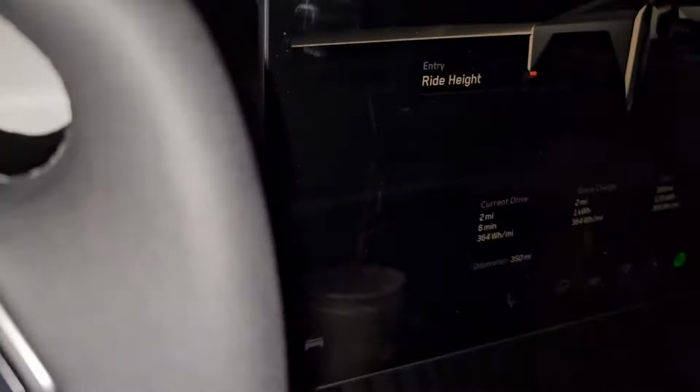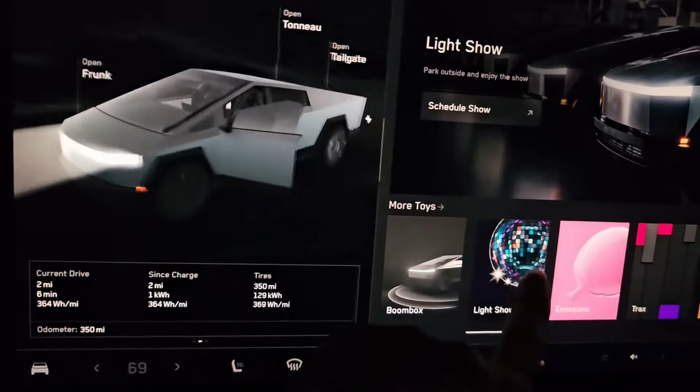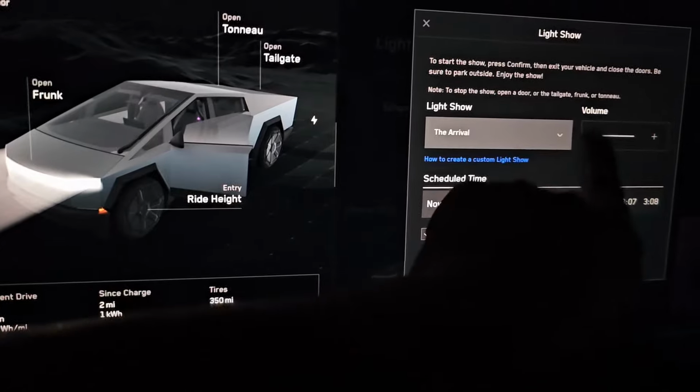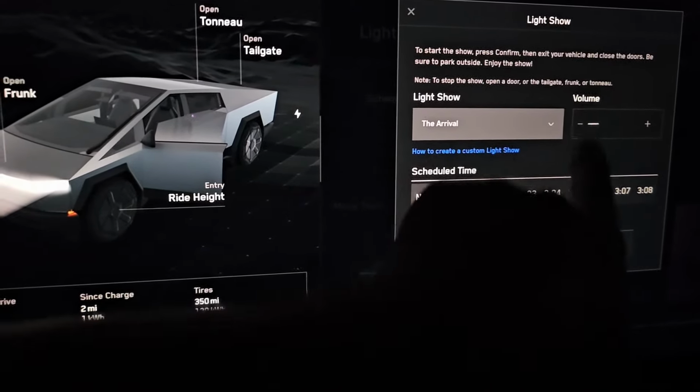Sorry about that. I'm going to turn off the flash and we'll go back to the toy box. We'll go into the light show, schedule, arrival. Let's lower the volume again. Maybe there, and confirm. And we'll close it, and this time, hopefully it will start. Okay, enjoy the light show. The windows are opening. I'm going to get rain all in my car.